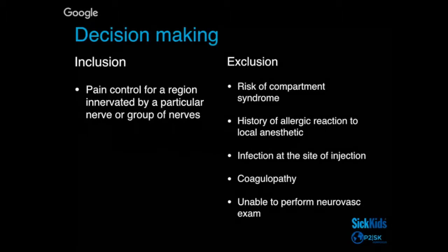So inclusion would be any pain control that is needed for a region that is innervated by a particular nerve or a group of nerves, meaning that with one or maybe a couple of pokes, you can reach these nerves, put some anesthetic around, and then acquire a good local anesthesia. But there are a couple of exclusions that we should all know.